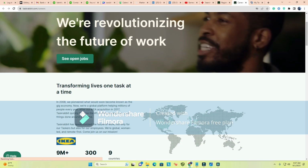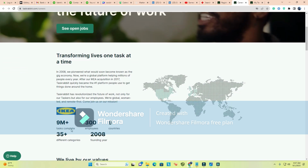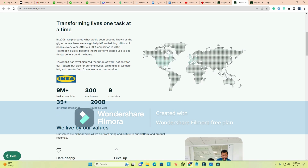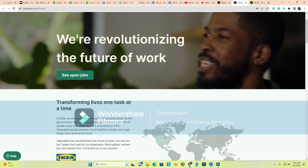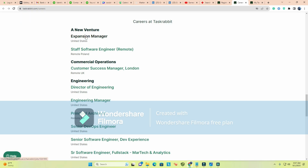In 2017, during an acquisition, TaskRabbit became the number one platform to use. TaskRabbit has revolutionized the future of work, right? Since there's 9 million task jobs that have been completed, there are so many jobs that are open, so you just want to find which job fits you, right? So if you just go to TaskRabbit.com careers, look for open jobs, and here we go. Here's a job in the UK, customer success manager, and staff software engineer in Poland, remote. So you can work remote from Poland as a software engineer.